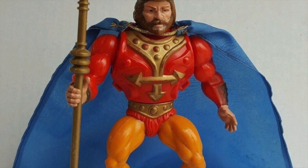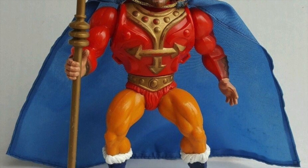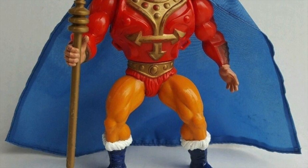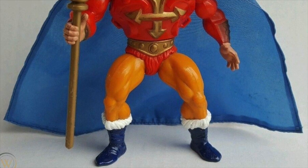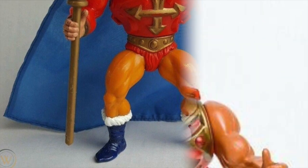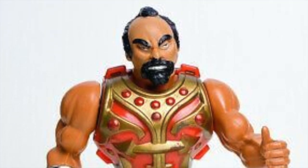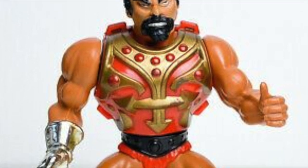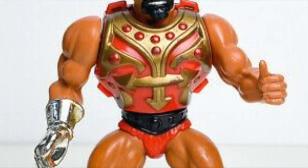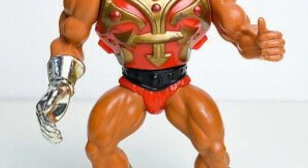So Randor kind of became a great solution for both the vintage line and Classics, in that he had very little tooling. He was essentially the human buck. He had Jitsu's armor, which here I'll show you kind of a comparison how his armor was reused from Jitsu. It was just kind of recolored, almost reversed colors from the red and gold. And then he had the staff, the spear that came with Whiplash, and a cloth cape in the vintage line, which didn't have to be tooled. He really only had a tooled head.